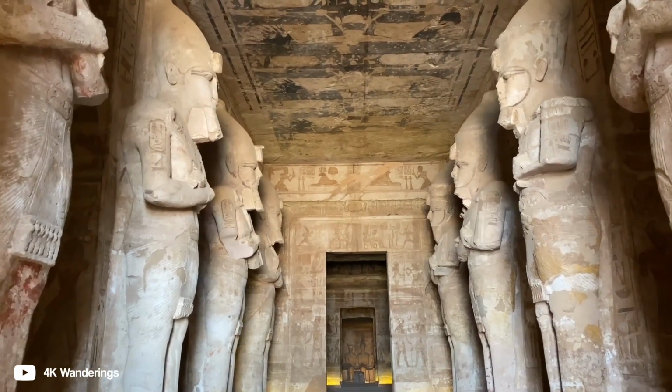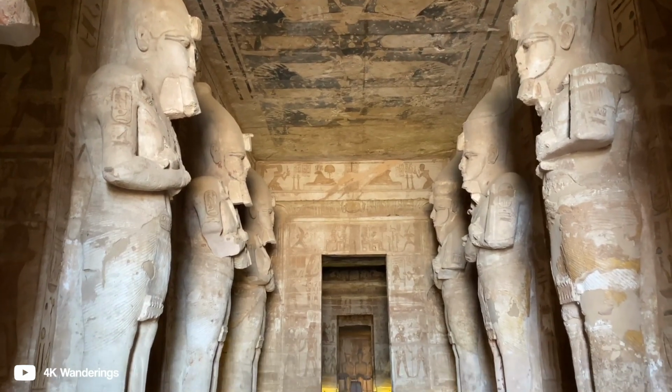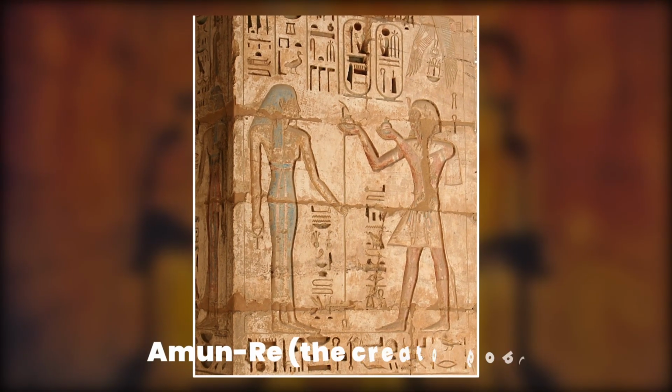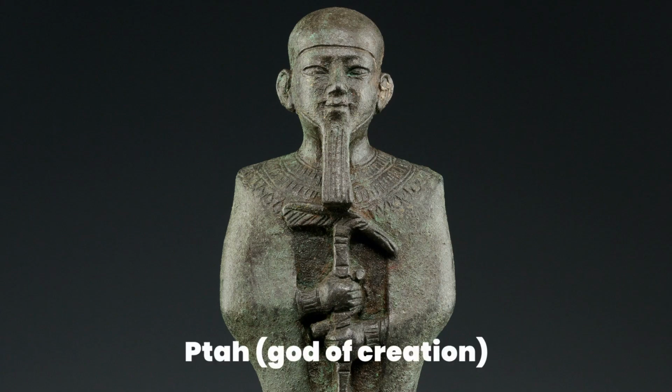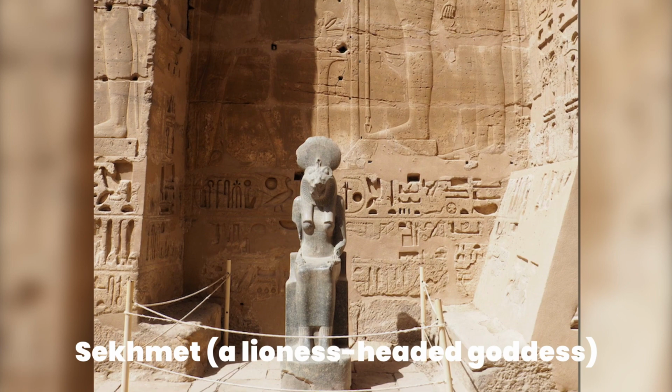The innermost part of each temple has a columned hall with statues of gods and goddesses, including Ra, the sun god, Amun-Re, the creator god, Ptah, the god of creation, and Sekhmet, a lioness-headed goddess who protected Egypt from disease.